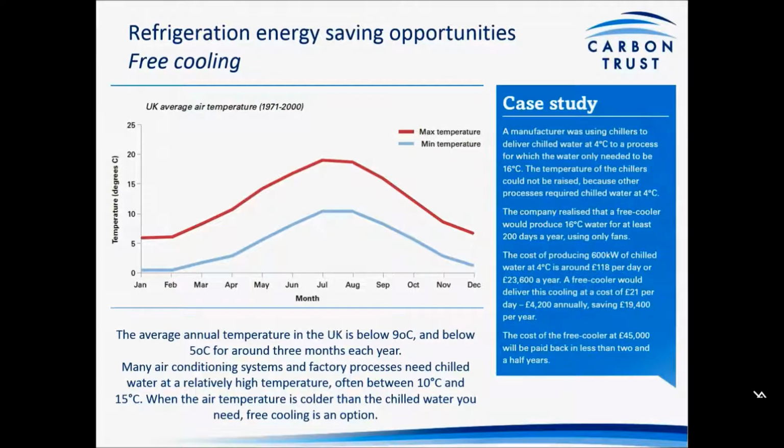Free cooling, we've touched on this earlier, again when we mentioned increasing condensing temperatures. But if the external ambient conditions are cold enough, then you might not need work for the compressors at all. This example shows that the average annual temperature in the UK is below 9 degrees C, and below 5 degrees C for around 3 months each year. So for many air conditioning systems and factory processes that require chilled water at a relatively high temperature, between 10 and 15 degrees C, when the external temperature is colder than the chilled water you need, free cooling is an option. So you don't need to use a compressor at all.